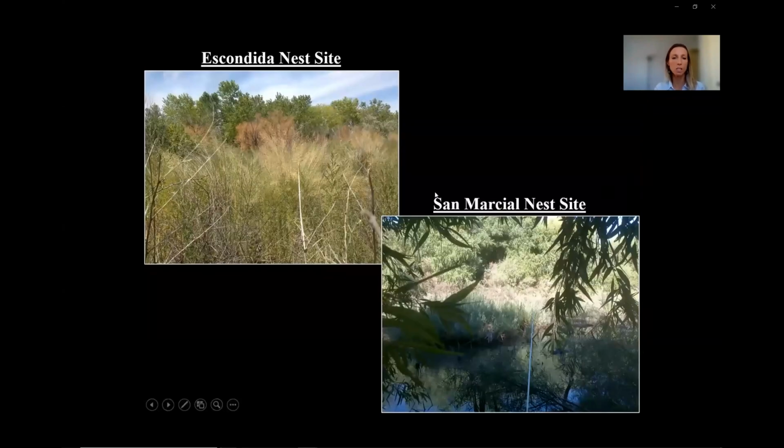I think these photos of the nest sites from the two reaches really illustrate well the differences we're talking about. Both of these photos were taken while we were doing veg work at the nest at the end of the summer. You can see in the lower center of the photo our veg measuring tape, and we are standing at the end of the measuring tape, strung out 50 meters from the nest. If you just look first at the upper left photo, the Escondida nest site, the nest was in that strip of cottonwoods you see in the background.